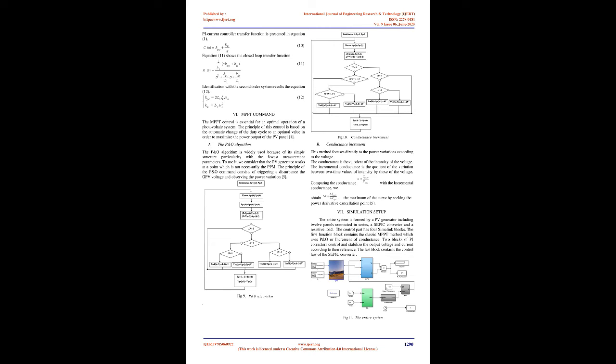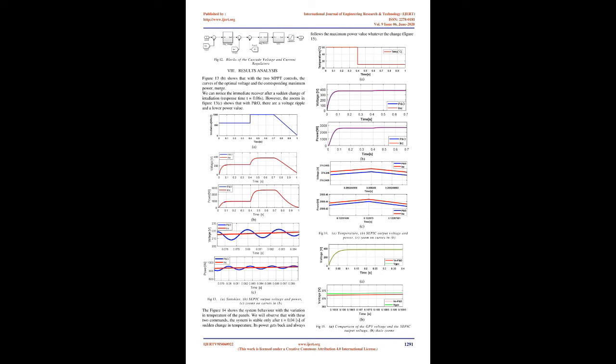Where ω is the own pulsation and ζ is the damping factor. B. Current regulator. Another PI regulator is useful to adjust the current of the inductor L1. It corrects the error between the measured current IL1 through the inductor and the reference provided by the control loop of the PV generator voltage. MPPT command. The MPPT control is essential for an optimal operation of a photovoltaic system. The principle of this control is based on the automatic change of the duty cycle to an optimal value in order to maximize the power output of the PV panel [1].